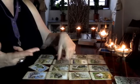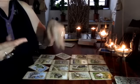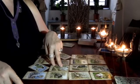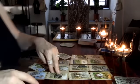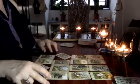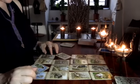Those are going to be the obstacles for the next 6 months. And the decisions are going to concern your work, as I mentioned, and the issues are going to involve the house. Where am I going to move? That's particularly going to be difficult.